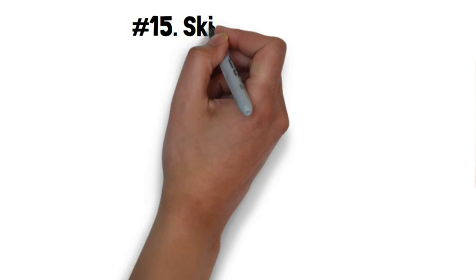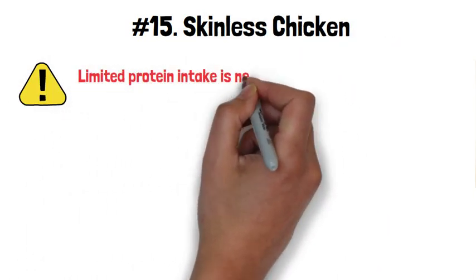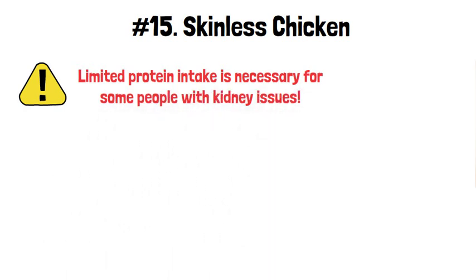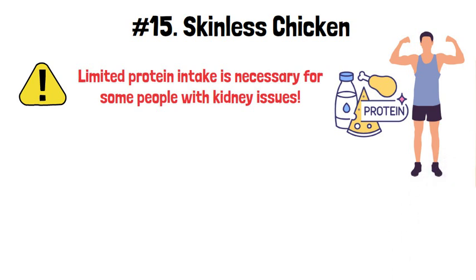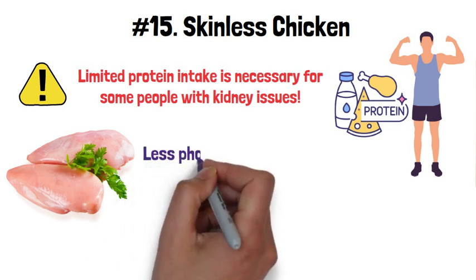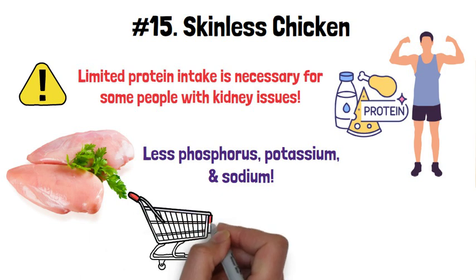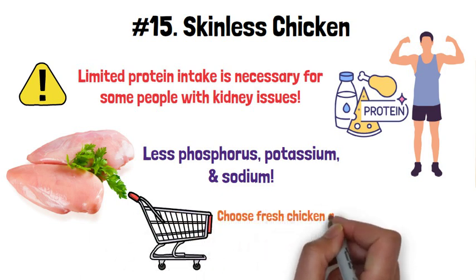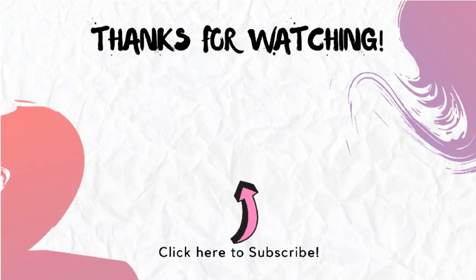Number 15. Skinless chicken. Although a limited protein intake is necessary for some people with kidney issues, providing the body with an adequate amount of high-quality protein is vital for health. Skinless chicken breast contains less phosphorus, potassium, and sodium than skin-on chicken. When shopping for chicken, choose fresh chicken and avoid pre-made roasted chicken, as it contains large amounts of sodium and phosphorus.